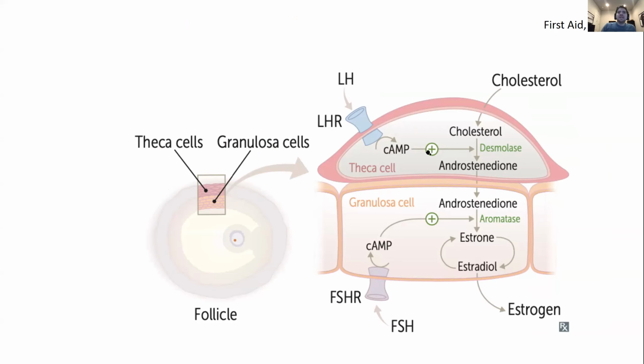So the theca cell is going to have receptors for LH, and then it's going to form androstenedione, right, which is our precursor. And then the androstenedione is going to go to the granulosa cell. That's where the FSH works, and it's going to convert androstenedione to the estrogen precursors, or the variants of estrogen, primarily estradiol. And aromatase is the enzyme.